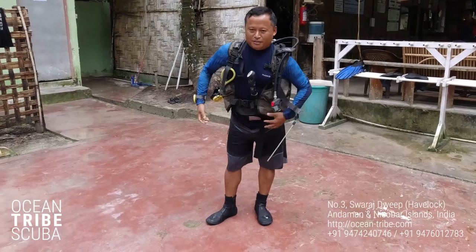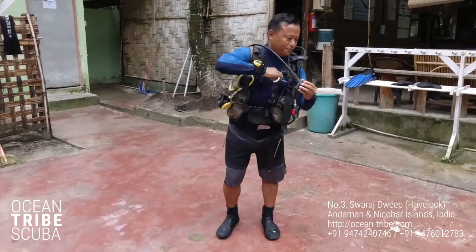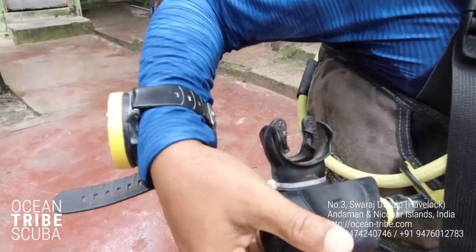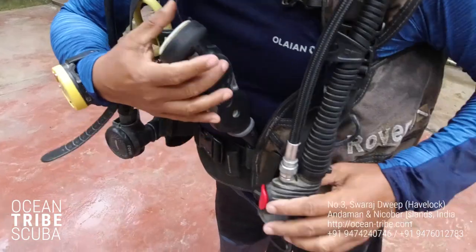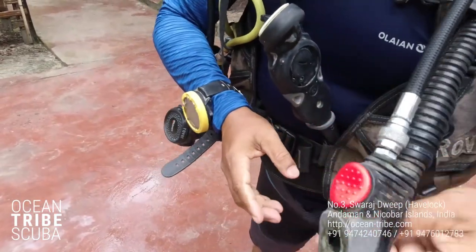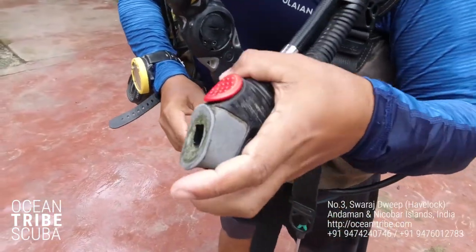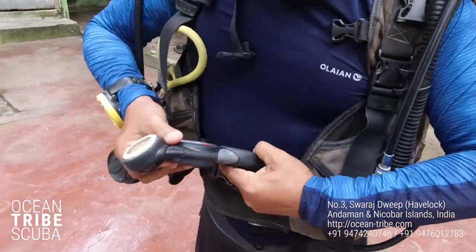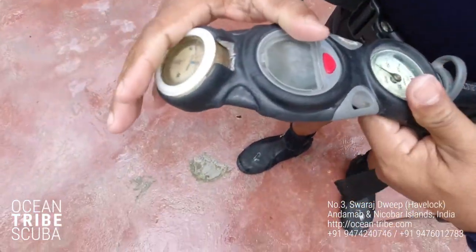This is how you get up with your gear. This is your regulator where you'll be breathing. We also have an alternate air source. We have an inflator, deflator. On the surface, you add air, you float; you release the air, you go down. We also have the air gauge, showing how much air you have.